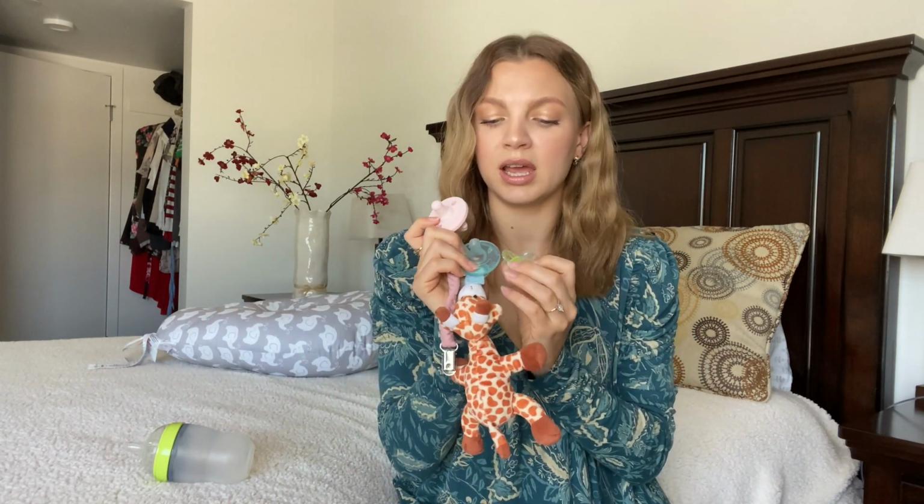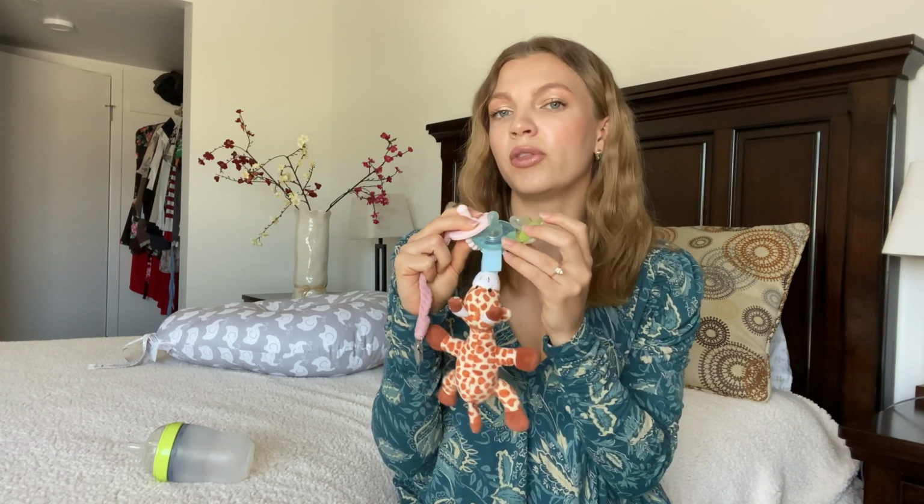So there are definitely different pacifiers. I would recommend getting different shaped nipples for your baby, because babies are very picky, and sometimes if your baby doesn't like the round shape of the nipple, they will like something more flat. So I would get a few different pacifiers to offer to your baby when you think it's time.